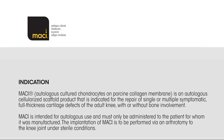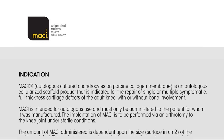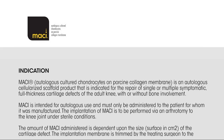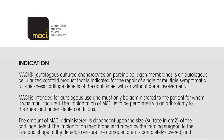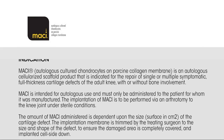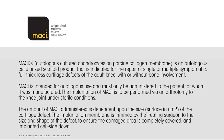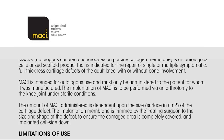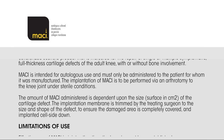MACI is intended for autologous use and must only be administered to the patient for whom it was manufactured. The implantation of MACI is to be performed via an arthrotomy to the knee joint under sterile conditions. The amount of MACI administered is dependent upon the size, surface in centimeters squared, of the cartilage defect. The implantation membrane is trimmed by the treating surgeon to the size and shape of the defect to ensure the damaged area is completely covered and implanted cell side down.